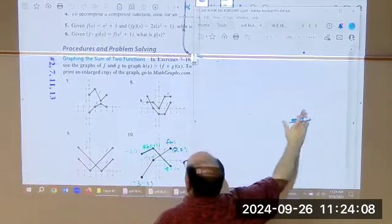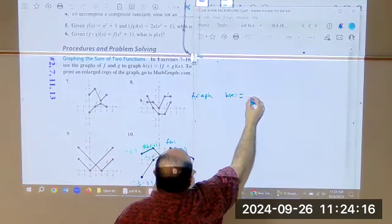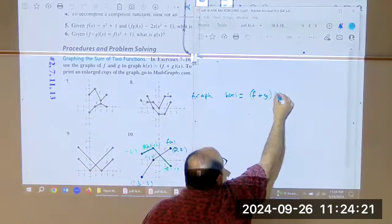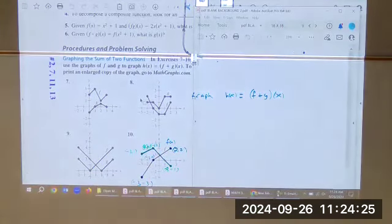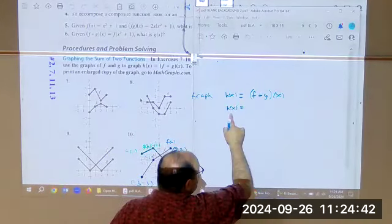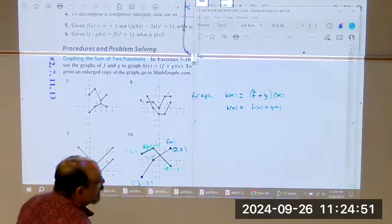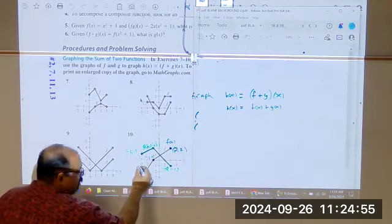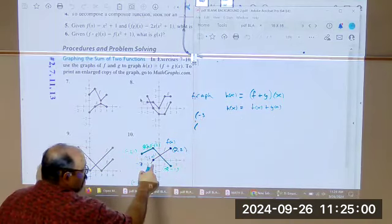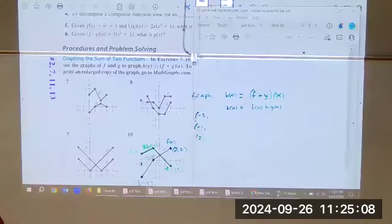We want to evaluate and draw a graph of h of x, which is f plus g of x. We want to graph h. And h is the graph of f plus g of x. Which means h of x is basically the y values of f of x plus the y values of g of x. The only x's I have numbers for are -3, -1, and 2. Those are the only x's I actually have answers for.